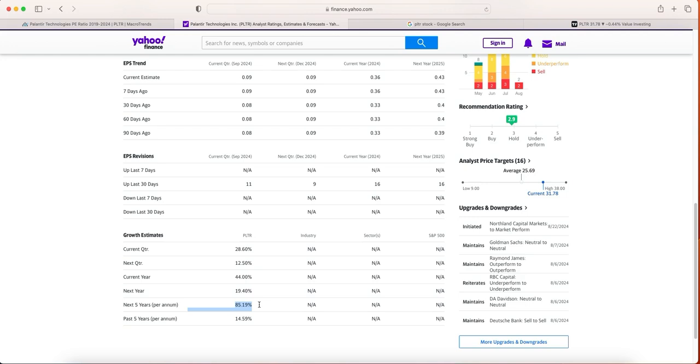Palantir is actually on a hyper growth spurt at the moment, trying to build up its commercial business as well as its defense contracts and government business that it has. It signed a massive deal in the UK with the NHS, which is the National Health Service here in the UK.